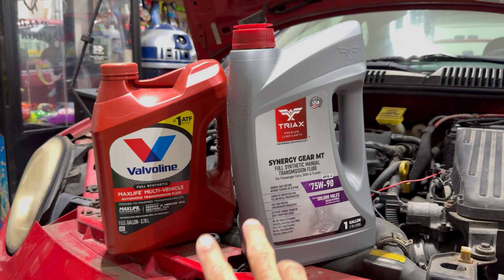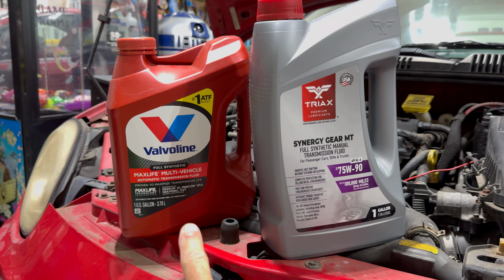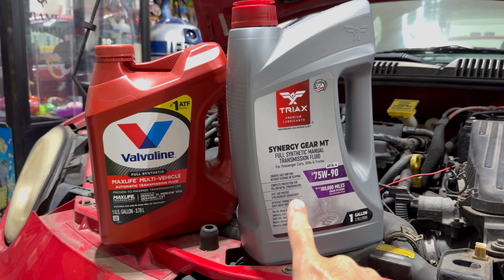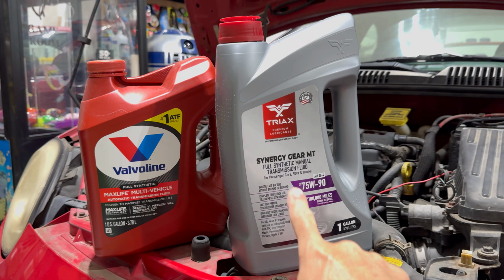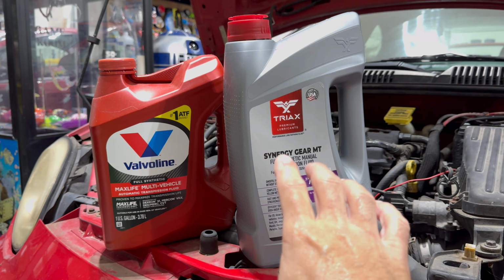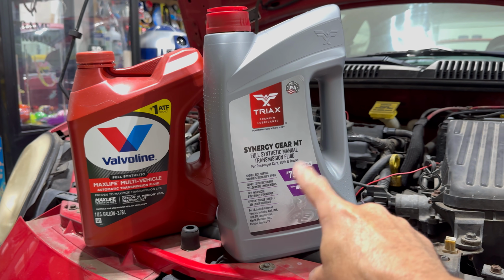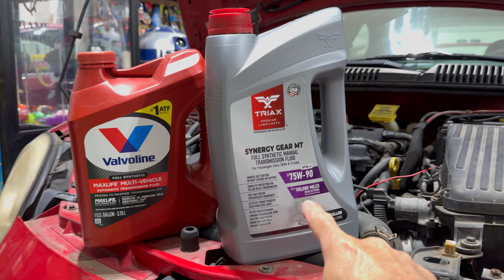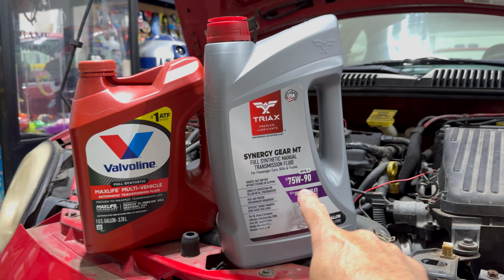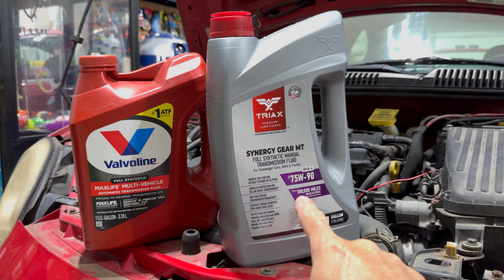Here we have two examples of transmission fluid. On the left, we have our automatic transmission fluid. Clearly it calls it out there, automatic transmission fluid. On the right, this is manual transmission fluid. You can see how it's called out right here, synthetic manual transmission fluid. These are not interchangeable for vehicles. So you can't use this one in every vehicle with a manual transmission. This specific one here is actually for a Jeep Wrangler that I'm going to be working on that has a manual transmission. But it's important that you find out what kind yours takes.